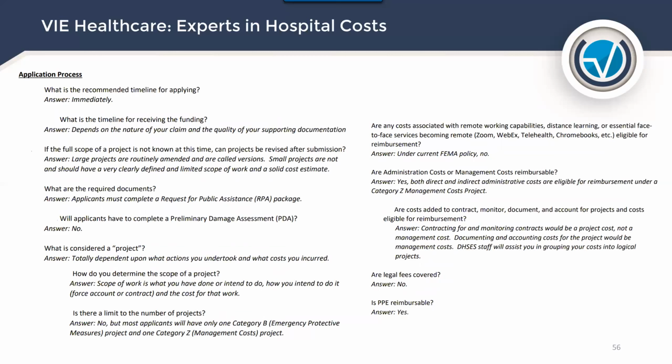So what is the recommended timeline for applying? It's immediately. They haven't cut off. Usually it's 6 months from the start of the incident, but it looks like that may continue longer than we think. What is the timeline for receiving funding? It just depends on the nature of your claim and the quality of your supporting documentation. If the full scope of a project is not known at the time, can projects be revised after submission? The answer is large projects are routinely amended and called versions. That's very common. Small projects are not, and should have a very clearly defined and limited scope of work with a solid cost estimate.